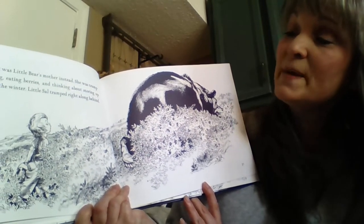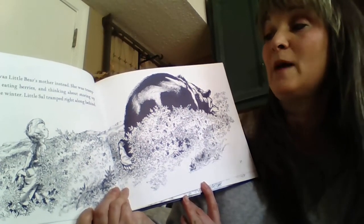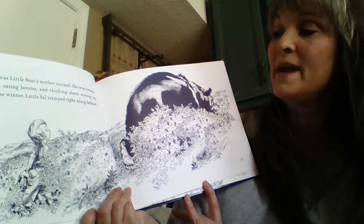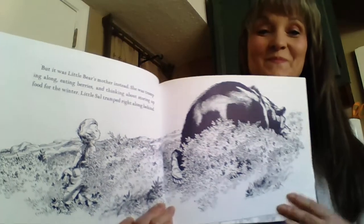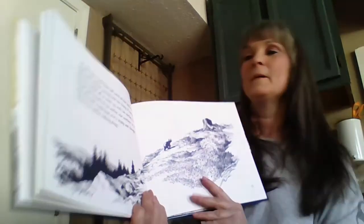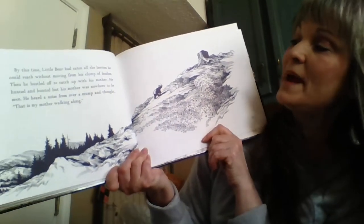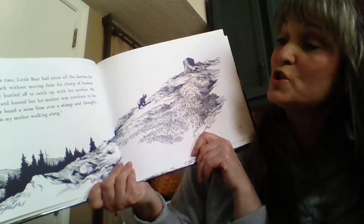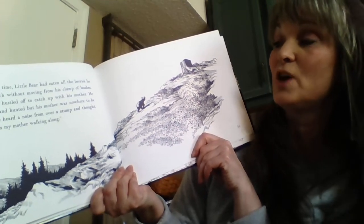She was tramping along eating berries and thinking about storing up food for the winter. Little Sal tramped right along behind. By this time, Little Bear had eaten all the berries he could reach without moving from his clump of bushes. Then he hustled off to catch up with his mother.